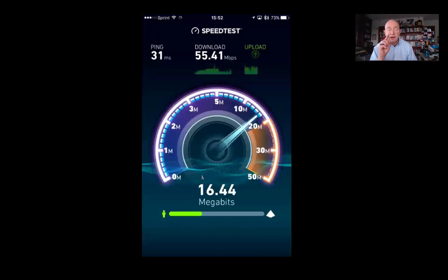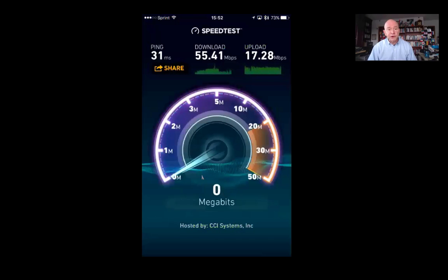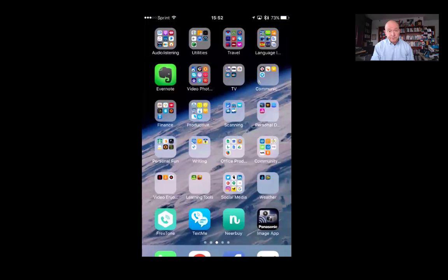And now here's the critical, important variable and number for uploading, and that is for your video and the audio when you're connecting with someone, what you're sending to them. This is really important. As you can see right now, I'm getting 55.41 down right here and 17.28 up. So that's a pretty reasonable number to use, meaning that it's okay to do it. You'll want to use speed test quite often for different applications to find out how you're doing at that moment.